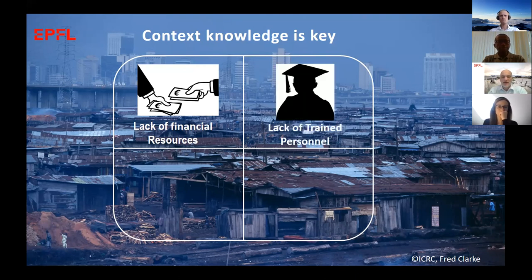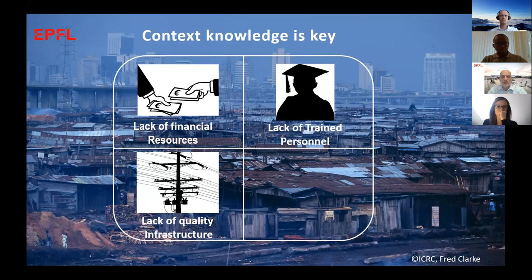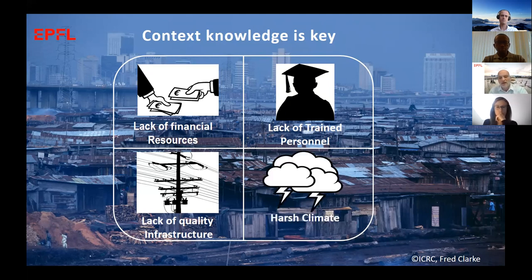The second is a lack of skilled personnel able to properly use, maintain, and repair the technology. The third is a lack of quality infrastructure, which may also have been destroyed due to conflict, etc. Electrical power is unstable, there is no access to water, sanitation is an issue, roads are in bad shape, etc. And finally, there is a harsh climate with high temperatures, humidity, and dust.